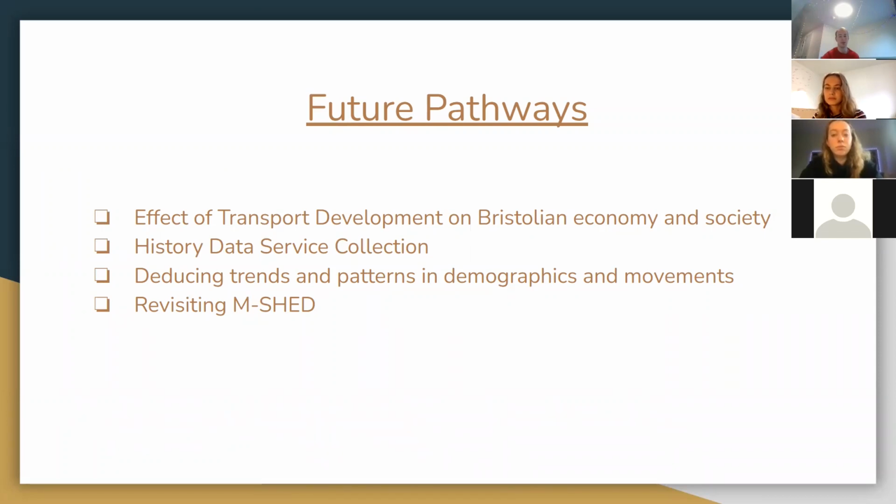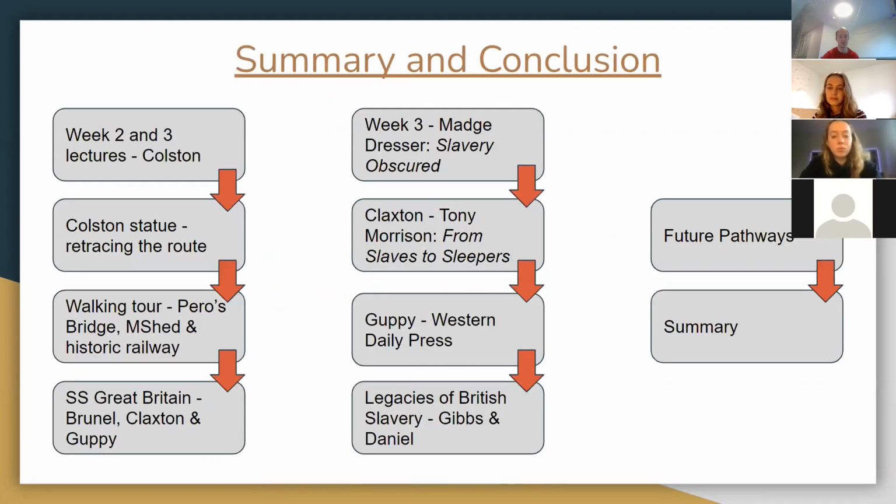If we were to visit Bristol again, we could also revisit the M-Shed with a clear focus on their transportation section to see what else we could find in order to answer the question of how slave money shaped Brunel's work in Bristol. In following this route of inquiry, we have deepened and improved our knowledge and understanding of how slave money shaped transport infrastructure worked on by Brunel.